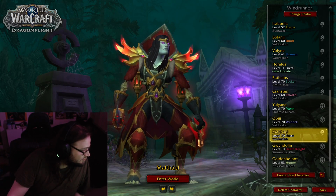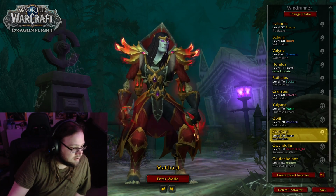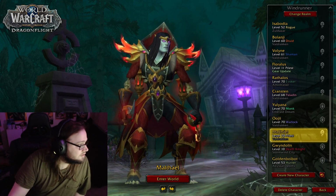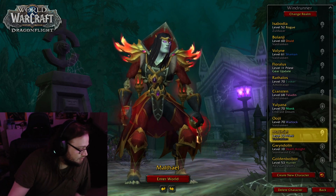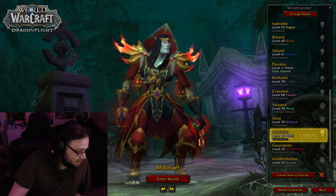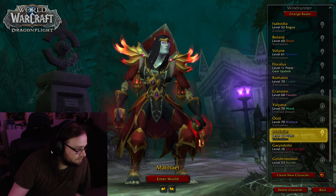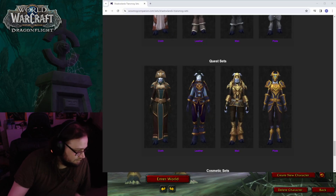Now here, let me bring up this page. Oh, I did not have it ready. I was having lag issues. Here, we got it up now though. So this is going to be all the armor sets of Shadowlands, and then I'm going to log in and show you all the back pieces. It is just going to be the back pieces I got, but I do got a lot of them. Oh, this is too big. This is insanely too big. Alright, so there we go.